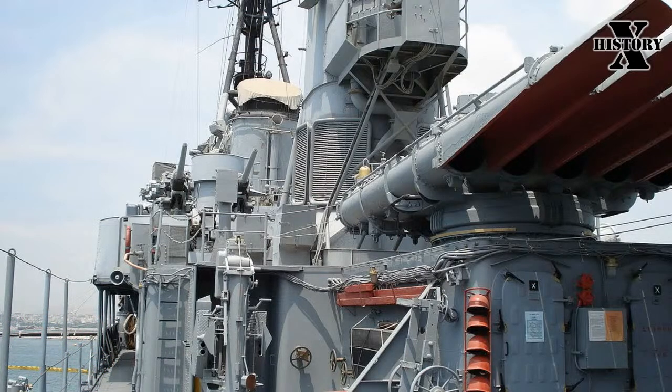What is a practice loader? A practice loader is basically a mock-up of the interior of one of the 5-inch guns, and the gun crews get around it and train on it so that they get the physical motions of loading and firing and moving the projectiles and powder casings for loading and unloading.